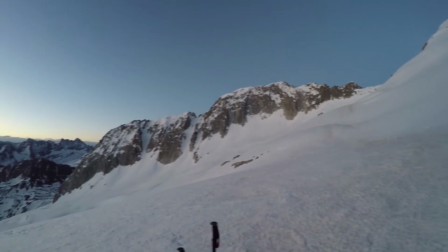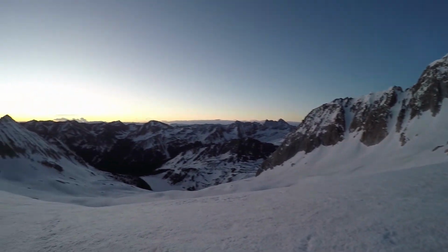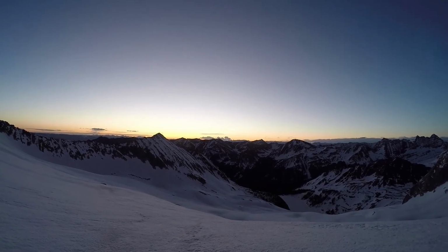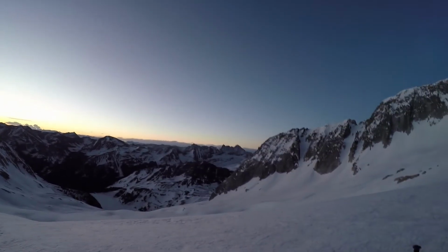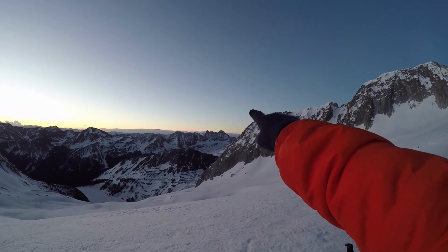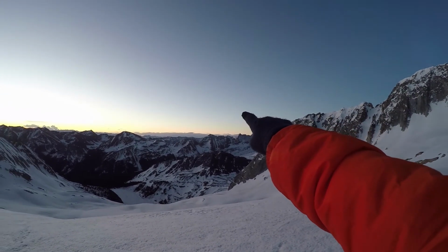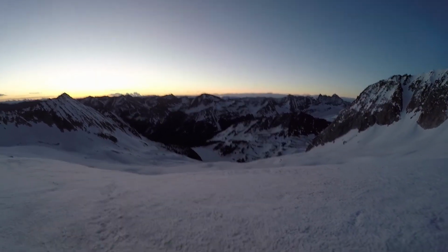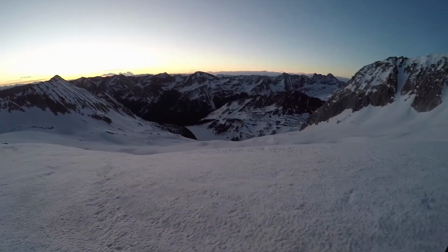Hopefully the light is good enough right now that you could see this beautiful scene behind me. Stunning stuff. So you could see North Maroon Peak over there. You might be able to make out Pyramid in the back. And then obviously down there is the lake that's frozen over.